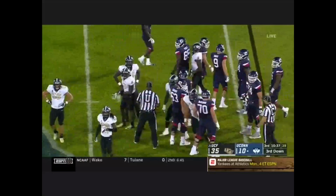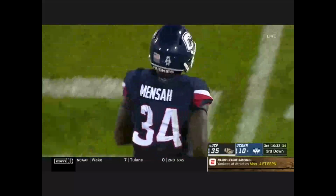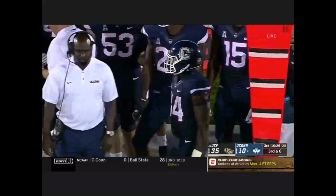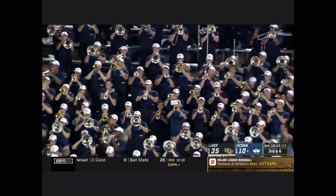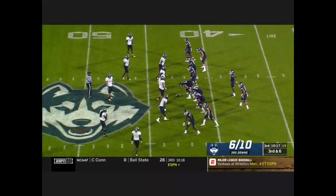Continue to down, coming up again. It's Mensa. It's been a difficult time for the UConn running game outside of Pindell. And we've seen some third down conversions tonight. One to Tyler Davis, to Kyle Buss.